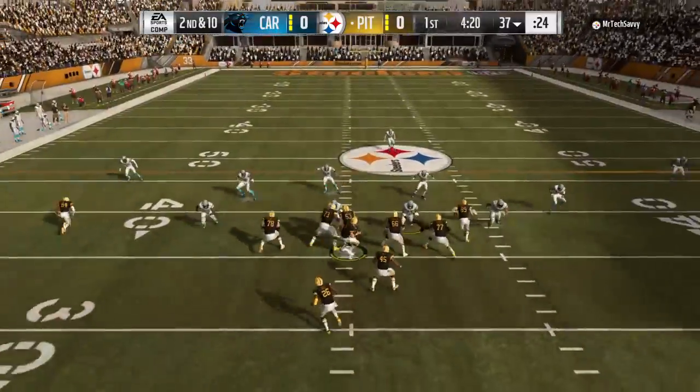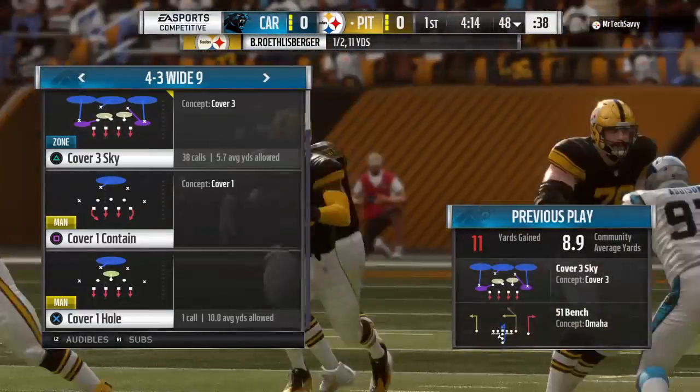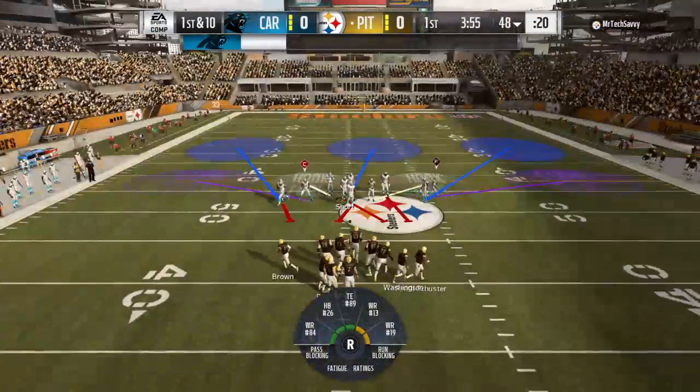Again on 2nd and 10, it's Roethlisberger. This is caught by Antonio Brown. And able to get this one across the 45 before he's brought down. Roethlisberger hooking up with Brown to get the Steelers a first.